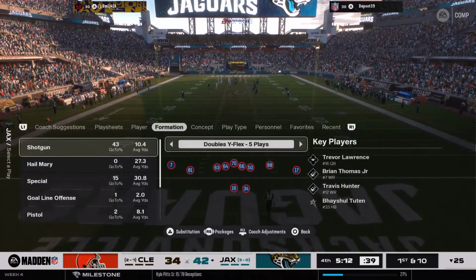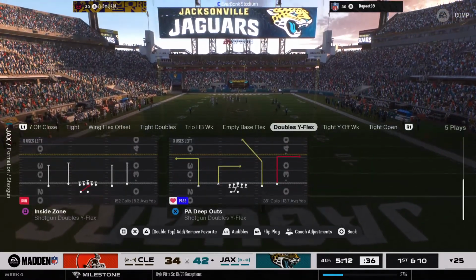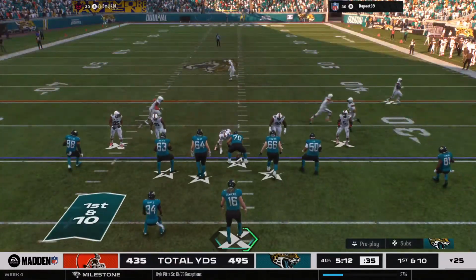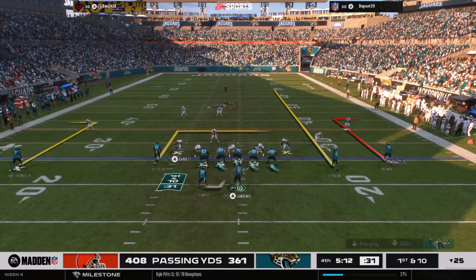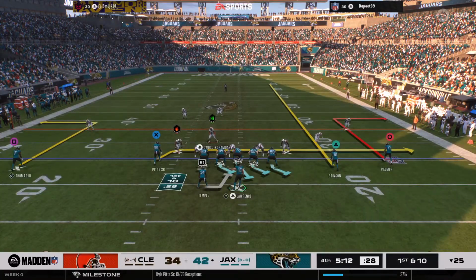And in the end, he's able to get it to what used to be a touchback. It's at the 25-yard line. Jaguars look ready to go. Here comes 1st and 10.